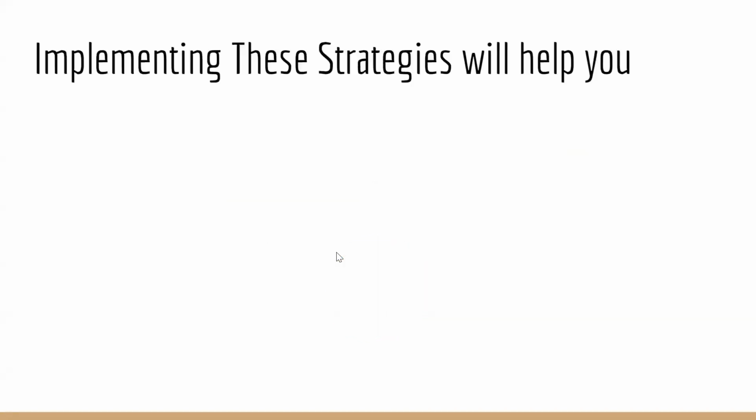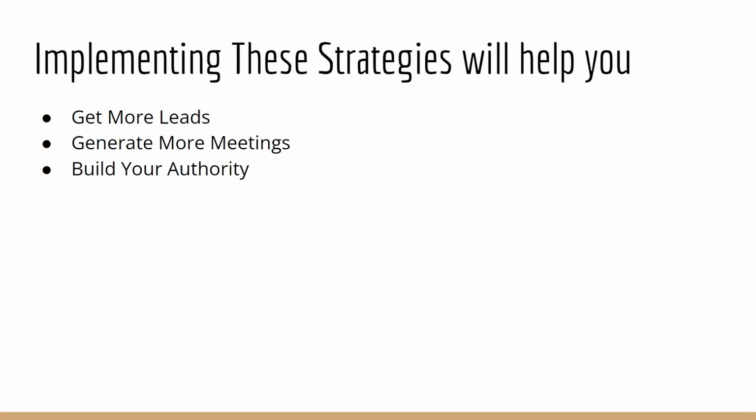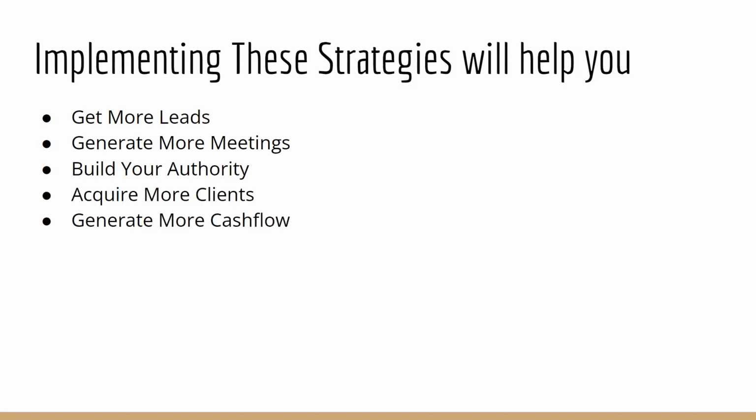So really appreciate that. Essentially, implementing these strategies will help you get more leads. They will help you generate more meetings. They will help you build your authority. They will help you acquire more clients. They will help you generate more cash flow. And once you have more cash flow, they will help you hire better talent within your business. Coming back to Harsh Mariwala's point in the beginning: in the beginning stages, it is sales and marketing which grows your business.